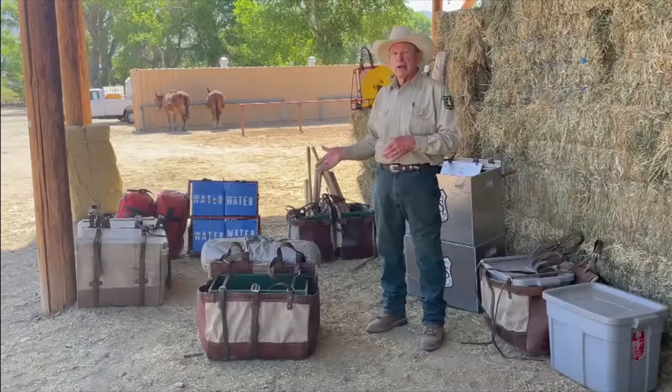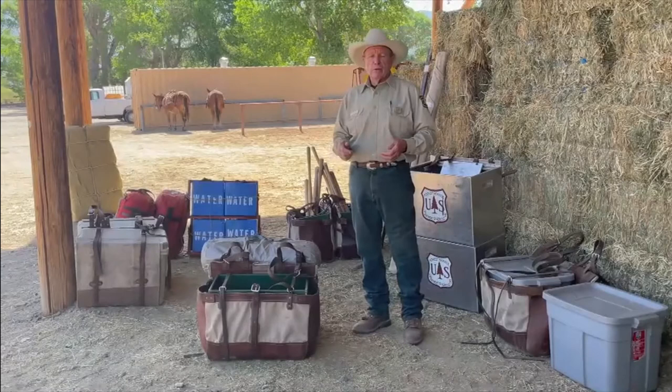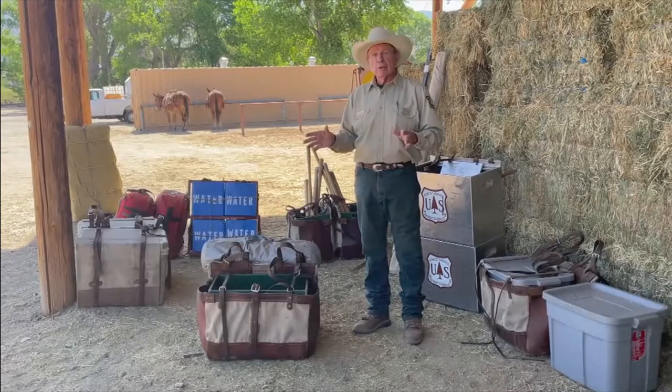most wilderness rangers, trails personnel, and a lot of our volunteer groups have been using for the last, I don't know, 30, 40 years, as we modernize a little more with better equipment, bear protection equipment, lightweight equipment, which is something new we're going to. So what I want to do is kind of focus a little bit on that as well.